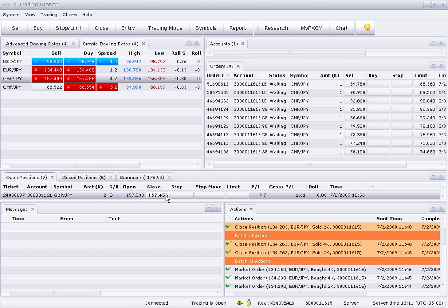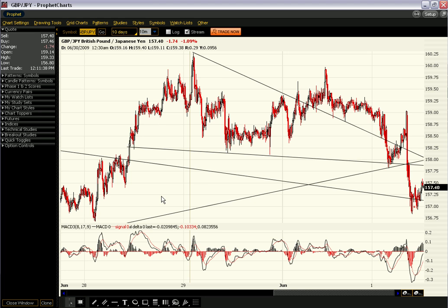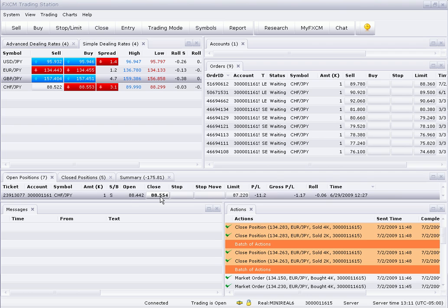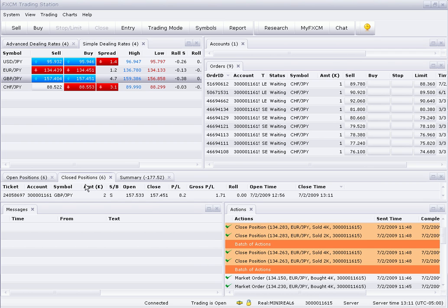Okay, I'm closing out this lot. It's a nice drop, and I think it might pop back up, so I can close it out now. Captured 8.2 pips, so doubled, it's about 17 pips, and I think it'll come back up, so I'll see what I can do.